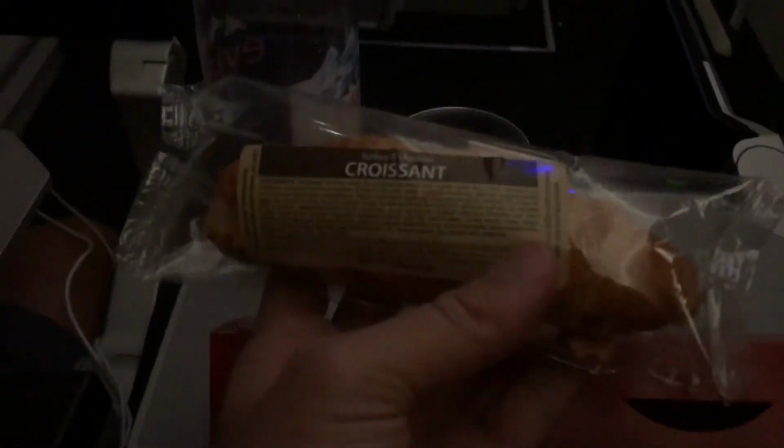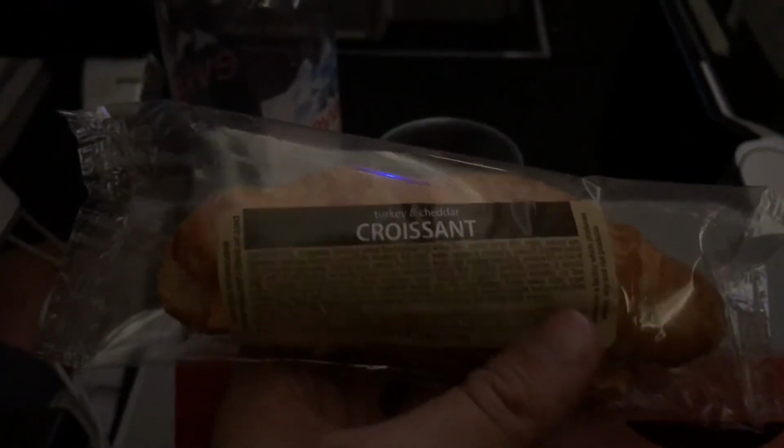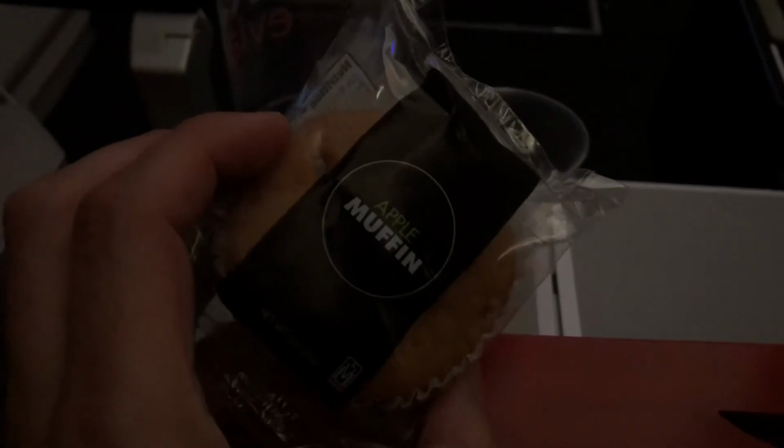It was a little snack. It was a little turkey and cheese croissant. Tiny little thing, but it was better than nothing. The Evian, that was not given, that I purchased in the terminal. Also had a little muffin. Again, nothing really incredible, but I thought it was a nice touch for a relatively short flight.